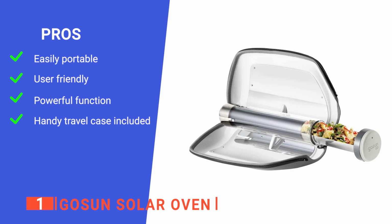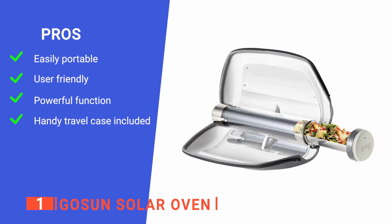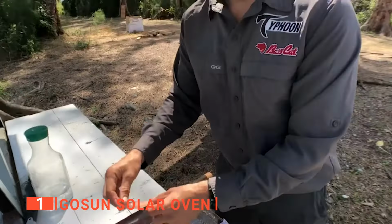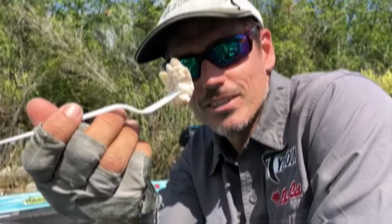Its pros are: it's very compact, it's straightforward to operate, it's very efficient, and it comes with a durable case. However, its capacity is limited by the size of the tube. The GOSUN solar oven is a brilliantly designed device that is recommended for anyone wanting a reliable and simple way to cook food with nothing but the power of the sun.